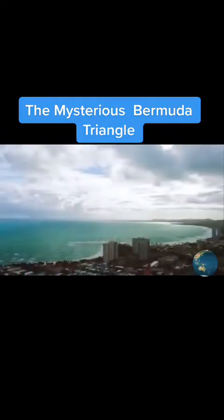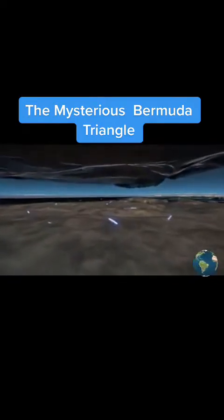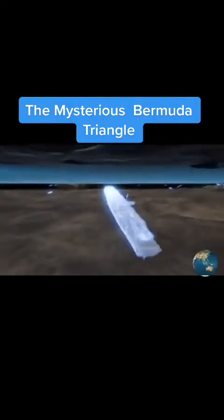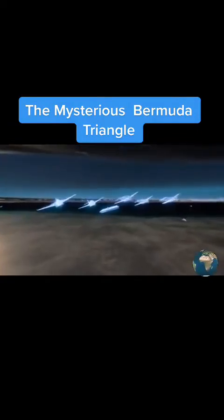The Bermuda Triangle, a section of the Atlantic Ocean that stretches between Florida, Bermuda, and Puerto Rico. It cannot be found on any official map. But it's a place where ships, planes, and people simply vanish.